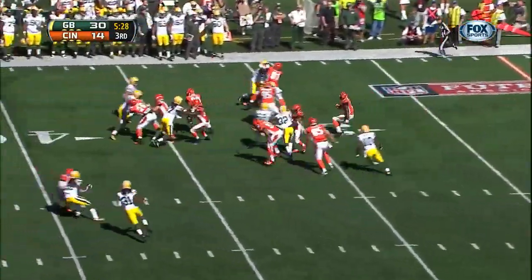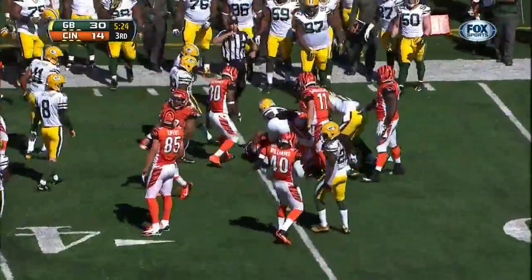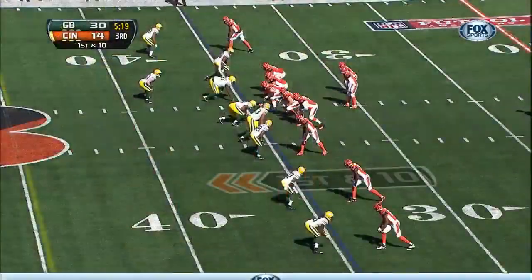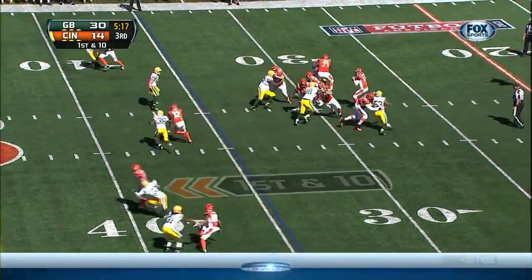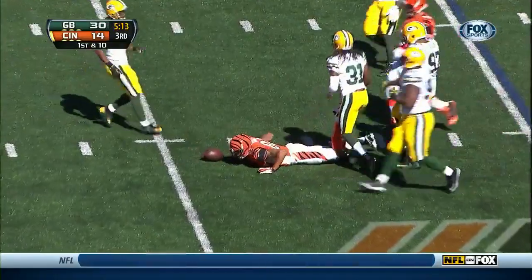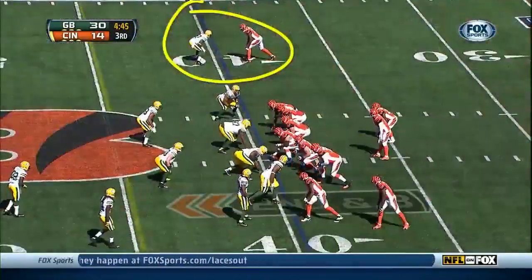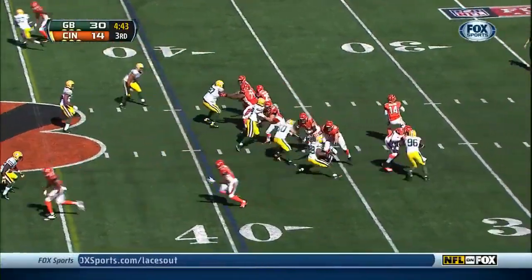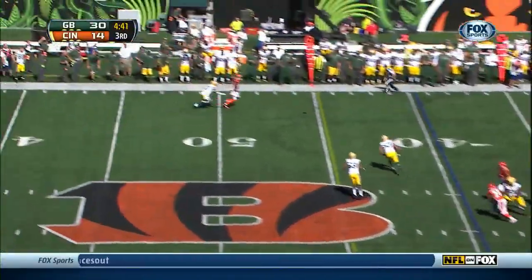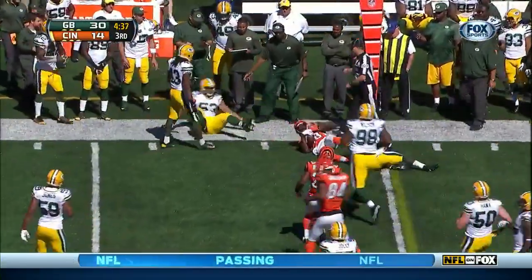That's Tate. Out across the 30. Got to the 35, and that's it. Pass is caught by Jones, and Marvin Jones brought down by Devon House. They've matched those two up, and Sam Shields has been pretty good. He's winning that battle so far. In that direction, Green makes the catch, and he's got a first down.